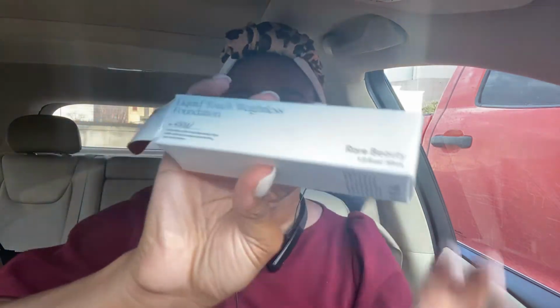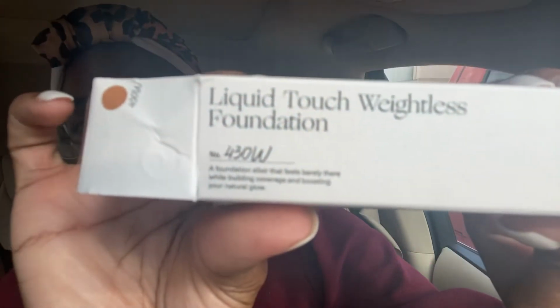Let's see what else I got. I got Rare Beauty. Now, I've been using Rare Beauty foundation. This is 430W. When I first got my Rare Beauty, I think I got the wrong shade. I think I got a shade that was too light. It was usable, but too light. And I think this one is my shade.